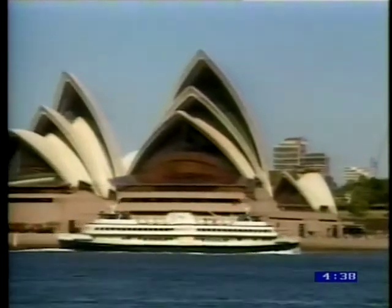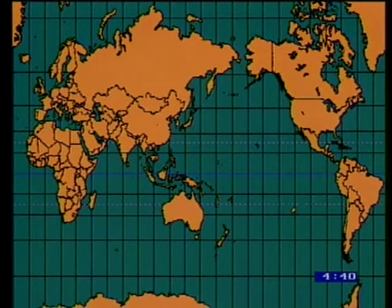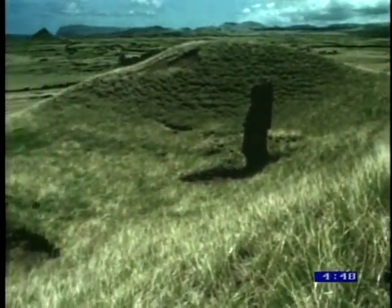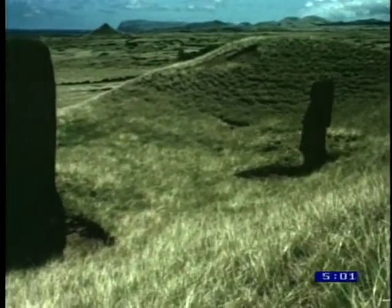The next place we'll visit in the South Pacific is Easter Island in the Pacific Ocean, about 2,300 miles west of Chile. This island has been made famous by the hundreds of giant statues that can be found there.